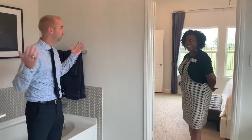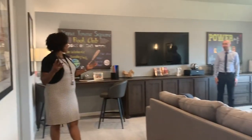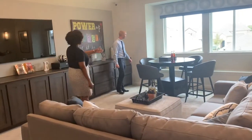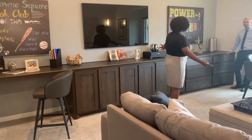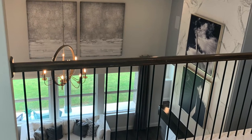Wonderful. I think you've got more even upstairs. Yes, we do. Let's go see upstairs. All right, and now we are upstairs, and this is beautiful. This is our game room area. So look at this space in here, nice large space. That window seat is standard in here. This will be an added option if you need this desk space. But look at this open railing, isn't that just nice? Just look down over the family room, get that nice view.